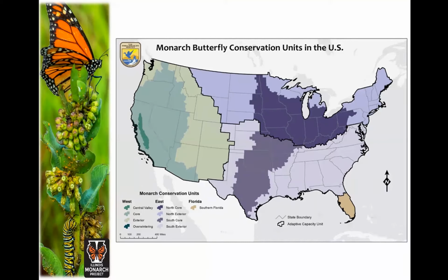The U.S. Fish and Wildlife Service has shared a modified version of a map called the heat map, which you're looking at here. The dark purple areas identify the northern core states, and the medium purple is the southern core states. Together, the core area for the eastern migrating population includes 17 states in the northern mid-continental portion of the US. So 95 of the 102 counties in Illinois are considered in the northern core. The remaining 7 would be in the southern core. This is just showing where the emphasis is, where the conservation units need to occur.